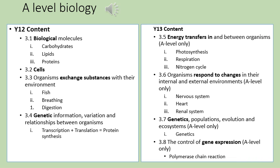Section 5 covers the biochemistry aspects of photosynthesis and respiration. This is in a lot more detail than GCSE and a lot more interesting. You will see the links between biology and chemistry, which is essential for all healthcare jobs, so this is an important unit. Section 3.6 or Section 6 is about organisms responding to changes in the internal and external environments.